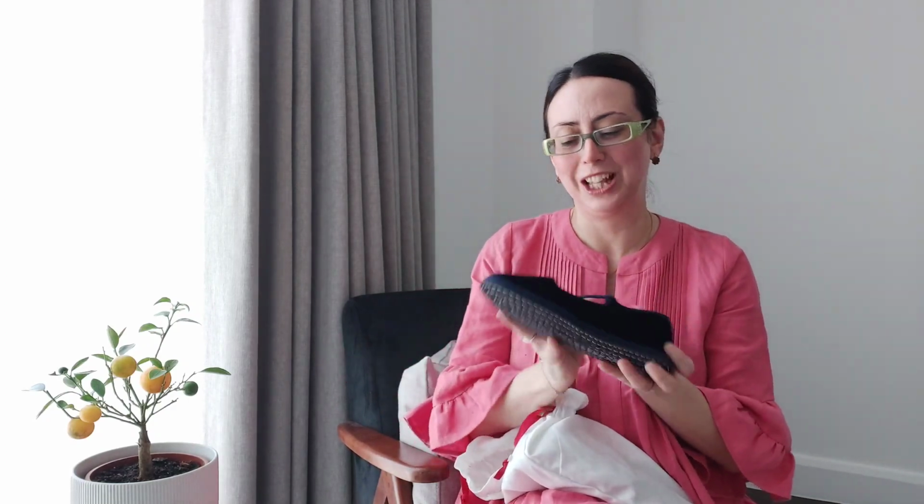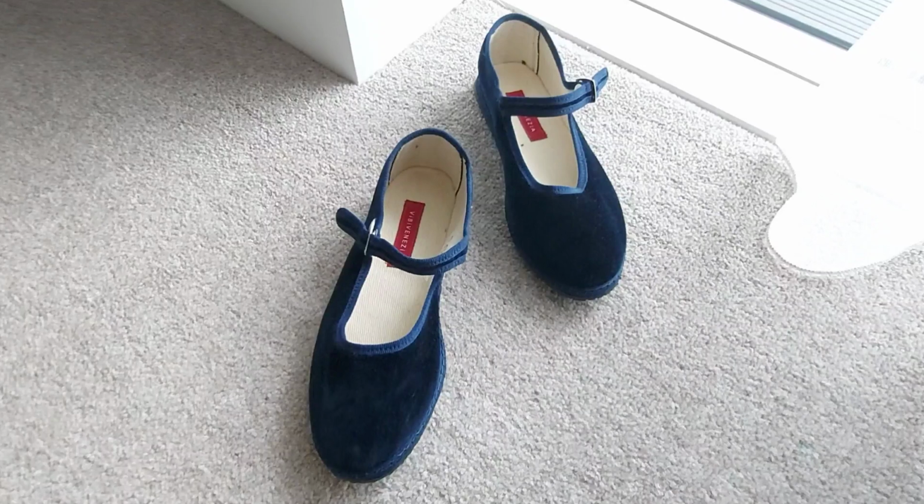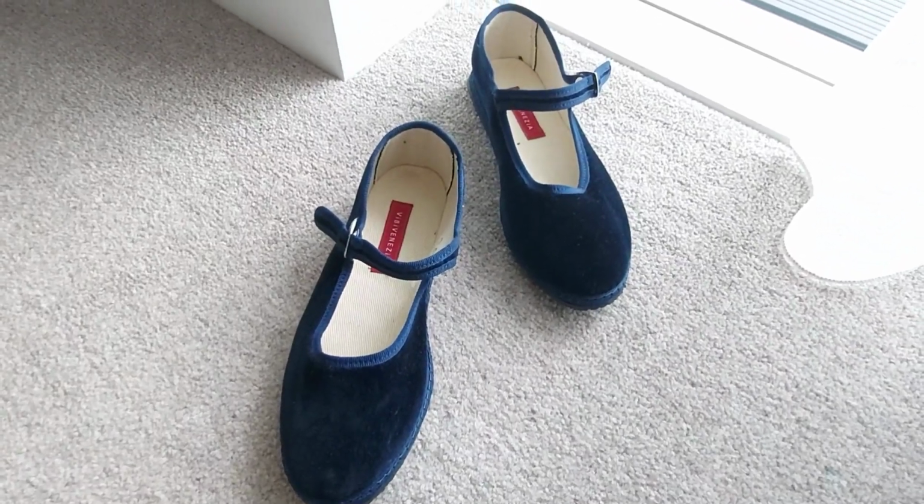So the last pair, guys, is in this beautiful navy blue color. I mean, navy is blue, huh? So just navy should do. And again, the stitching over here is a little bit darker, so it makes a beautiful contrast. I've decided to keep, can you guess? The navy ones and the reds. So the black and the brown ones are going back.